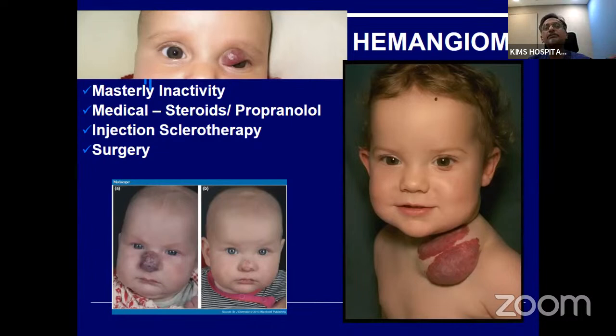What we were taught is to just do masterly inactivity. Don't be in a hurry to operate unnecessarily, unless it is leading to some major obstruction of the airway or oral cavity. If those things are there, then we try to do partial excision, or we go for injections of some sclerosants. But nowadays the trend is more towards propranolol. Propranolol is working wonders for hemangioma.